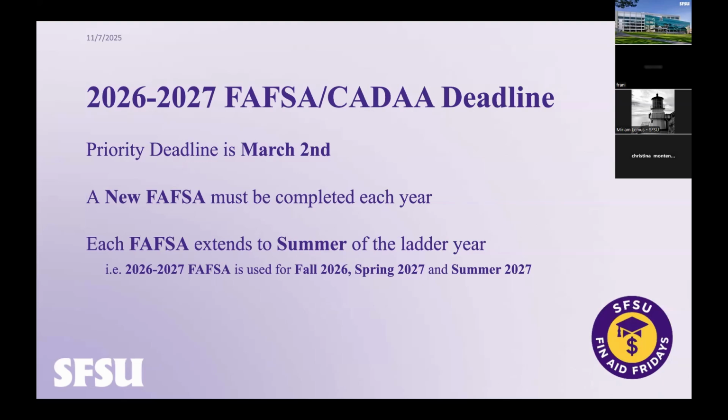And like I said, you will have to be doing a new FAFSA every year. And the FAFSA extends all the way into summer of the latter year. So you'll notice that the FAFSA has 2 years attached to it. In this case, it's 26-27. So the 26-27 FAFSA will extend all the way until summer of 2027. So it'll start in fall 26, then go to spring 27, and then the last semester that'll be covered by this 26-27 FAFSA is that summer term.